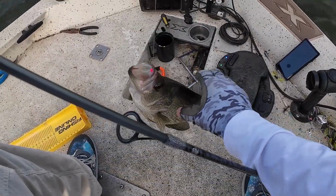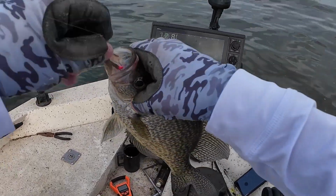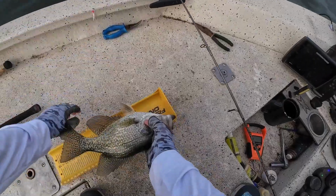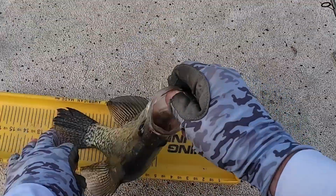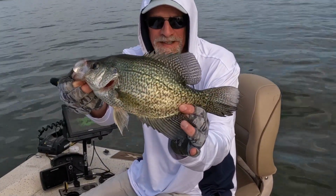Goodness gracious. One thing is for sure, and that is summertime fishing can be really, really tough between the heat and the boat traffic, but keep changing colors up and experimenting to get the bites you need. 13 and a half. Black crappie. Look at that toad right there. 13 and a half inch.